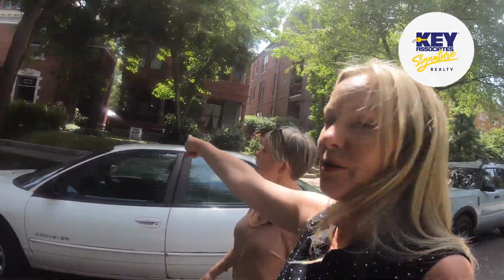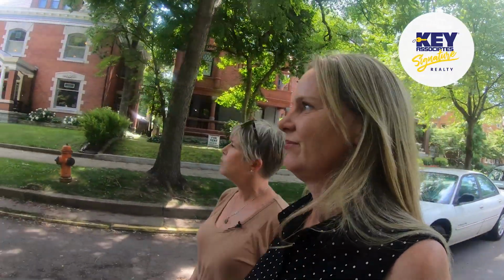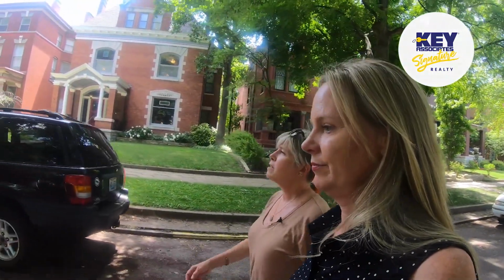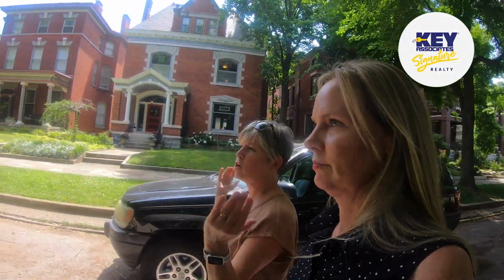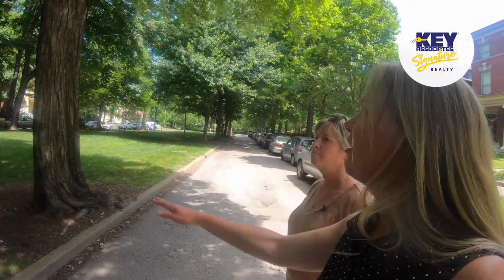But there's one for rent, and there's one for rent across the way. I'd say this is probably really good for rental, and investment property in that sense too. This courtyard is flanked by 2 or 3 streets on each side that have a lot of fixer-uppers.